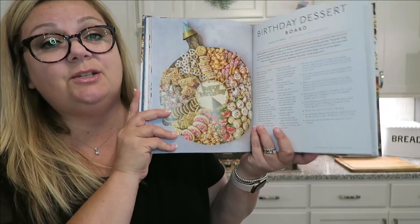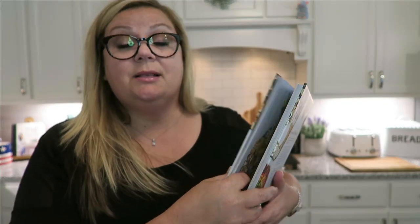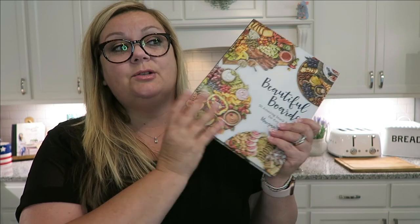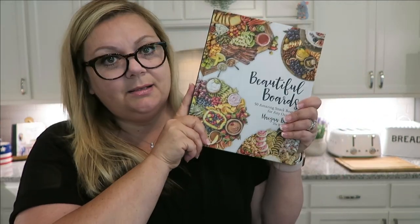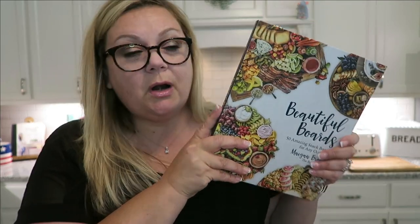And I just think this is such a great thing to have on hand, especially during the summertime when you're quickly wanting to put something together for a picnic or a party. I think this is the best thing to take to a party. So having this book around to help you pull ideas or inspiration, this is something that you definitely need in your cookbook inventory, library, whatever you want to call it. This is great.